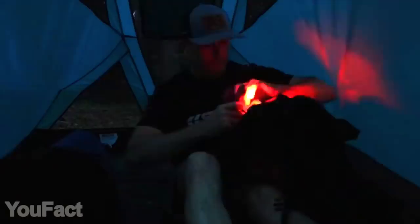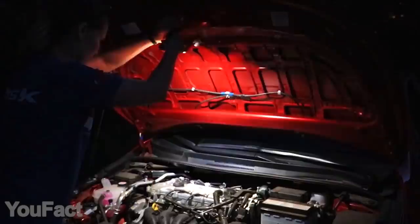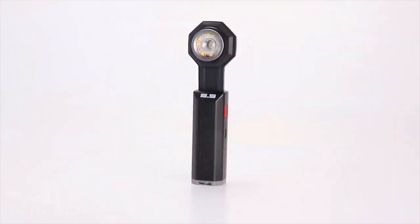And what's really neat? You might attach the light to any magnetic surface or simply hang it using the built-in hook. As for the carrying, there's a nice dual hinge pocket clip. Cherry on top, this thing supports fast charging via USB-C.